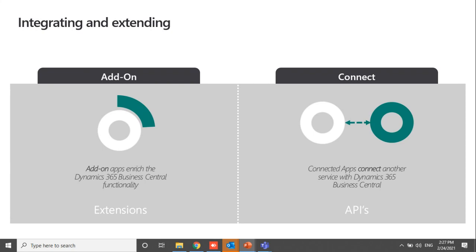Microsoft has made a major investment in APIs for you to use and integrate other specialized systems of other areas of your business. The API capabilities have enhanced tremendously and will continue to improve in the coming times as Microsoft is investing heavily in it.